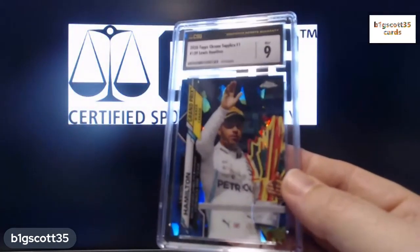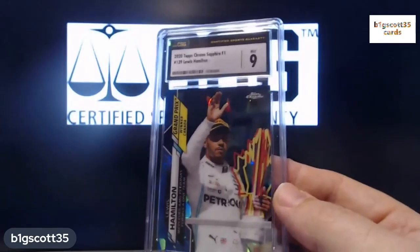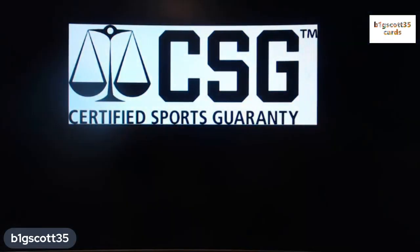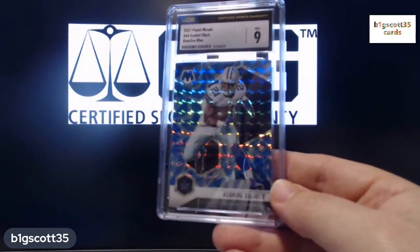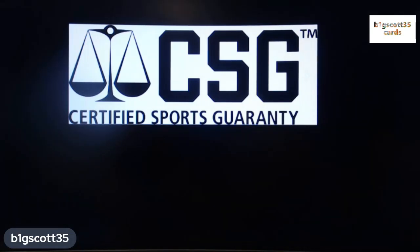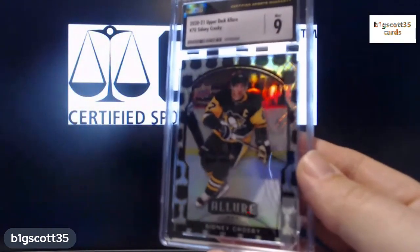F1 series, Lewis Hamilton, Sapphire, 9. Beautiful card here. Another one I really like, Ezekiel Elliott. I think he's got a good color run in this stack, 9. Always I try to show them in upward order, whatever you want to call it, where the lowest cards are first.